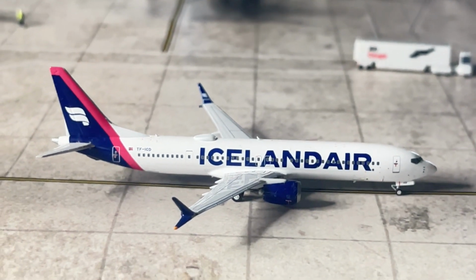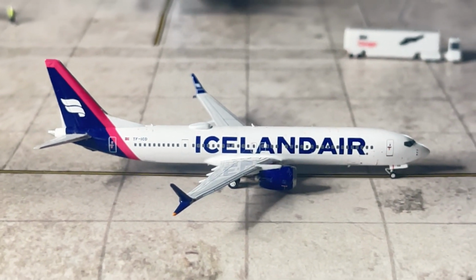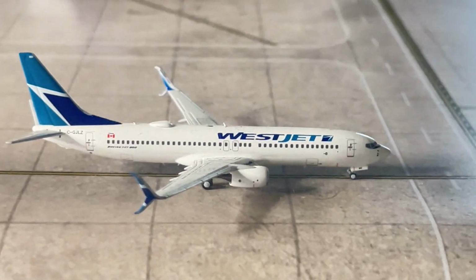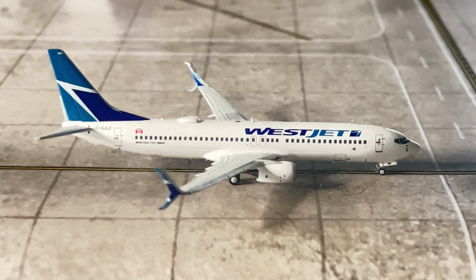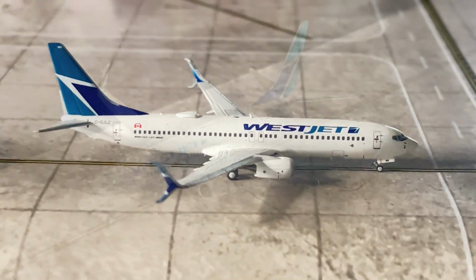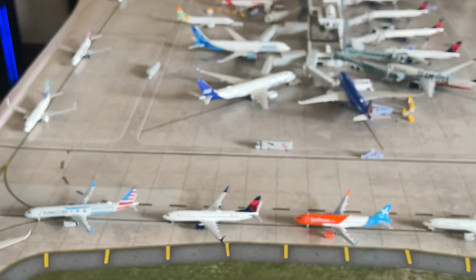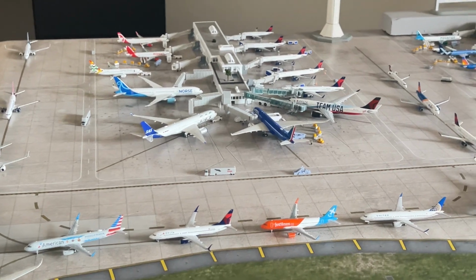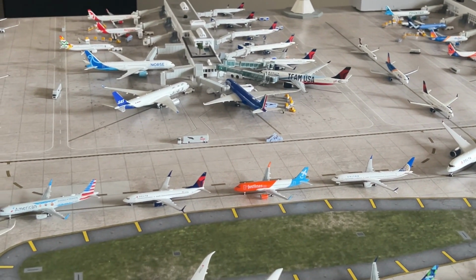Moving on to our next taxi aircraft, the Icelandair 737 MAX 9. He will be heading out to Reykjavik, Keflavik. And the final aircraft in today's airport day is the WestJet 747-800, and he will be doing the flight out to Calgary. And alright folks, this concludes today's airport day. So once again, this was the 36th Jacksonville Fictional Airport update, for September of 2024. So yeah, that's it for today's video.